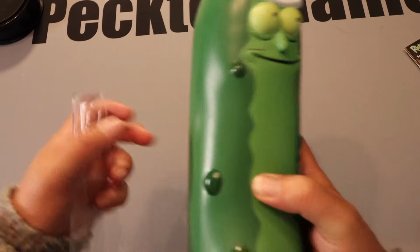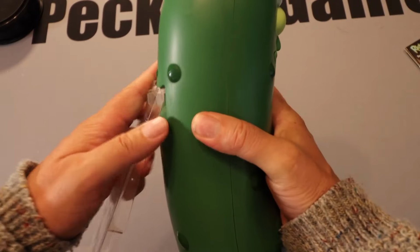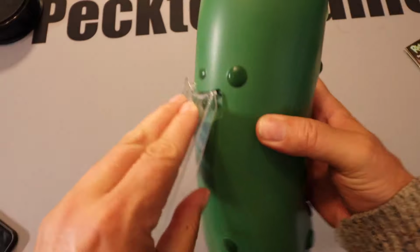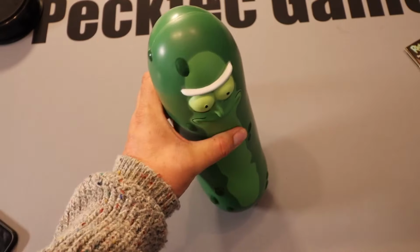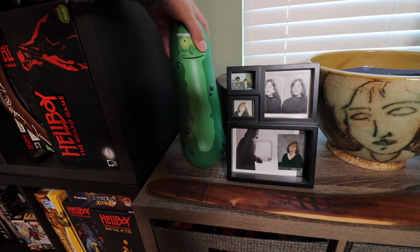Of course, he's got a little stand here. So that inserts into the back so you can display him on your shelf if you wish. And he stands up pretty good.